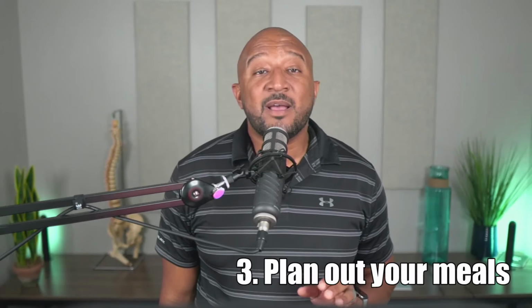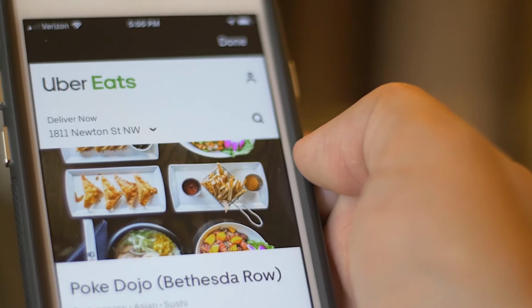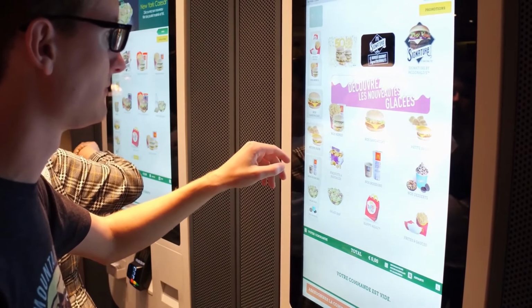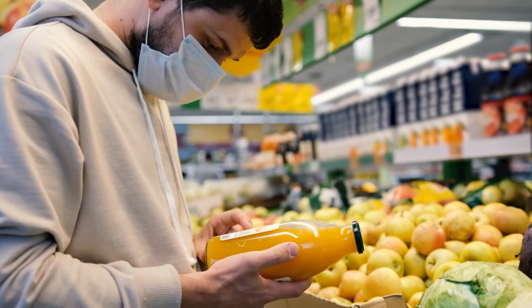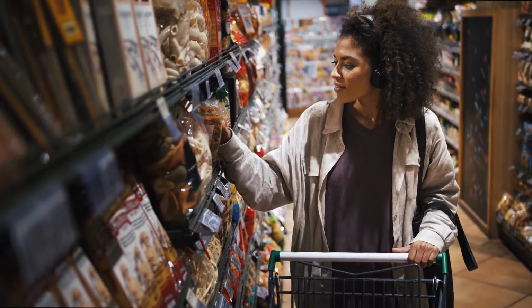Number 3, plan out your meals for the week in advance to save time and money. Because when you don't know what you're eating, that's when you begin to search and settle for unhealthy foods and end up spending more on going out and shopping. Planning in advance helps you to ensure that you're going to eat well and not have any opportunities where there's food confusion, leading you to make less healthy choices.